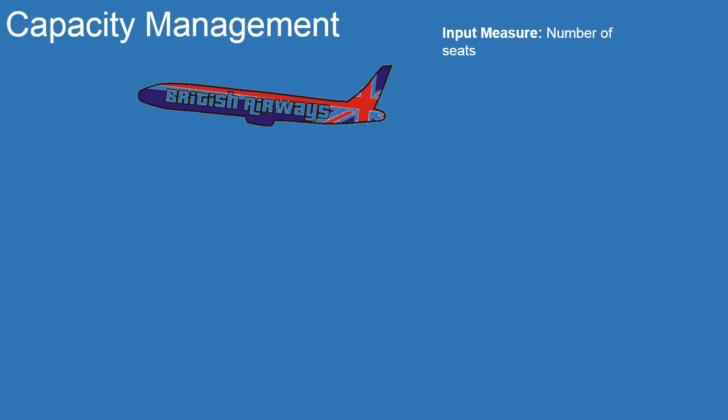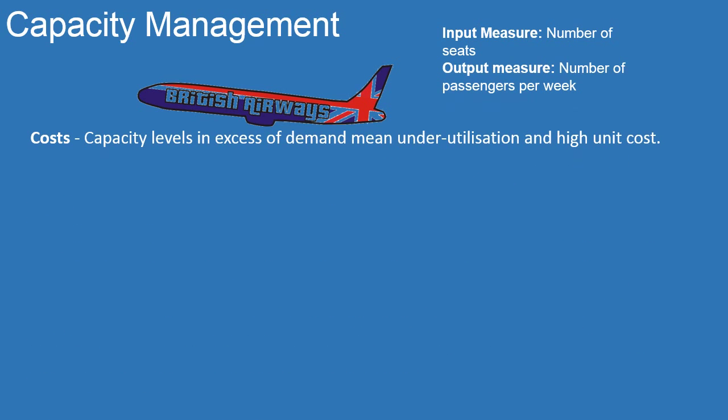Capacity management is the static physical sense of the fixed volume. It can be very costly to operate at a level below maximum capacity as you are not fully using your resources, leading to higher unit costs.